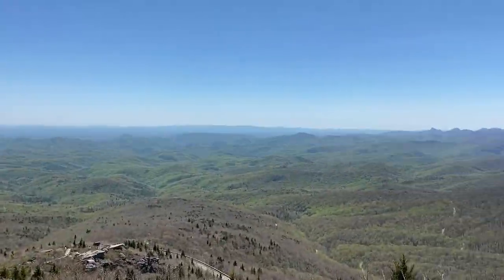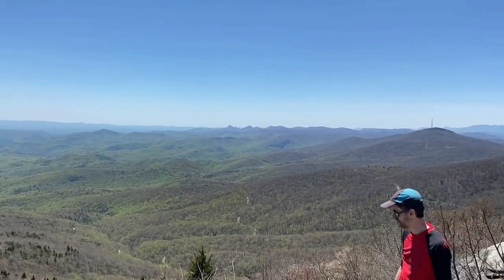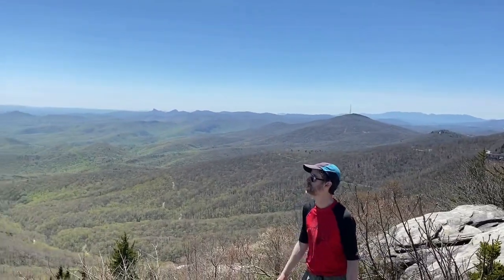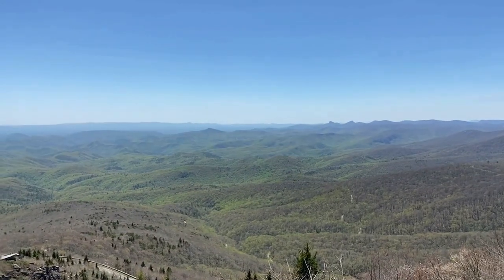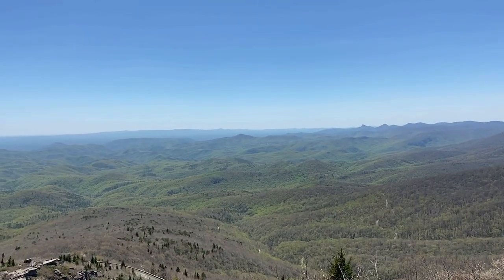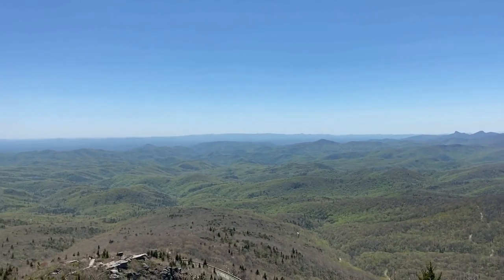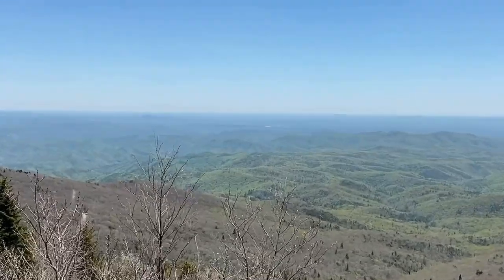We're hiking on the MST. Nice. Yeah, Mountain to Sea Trail, yep. Somebody said, if you look over there, you could see downtown Charlotte. Yeah. In fact, I was looking through some binoculars this morning.